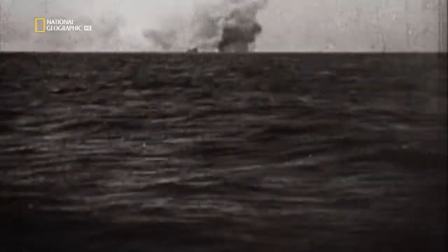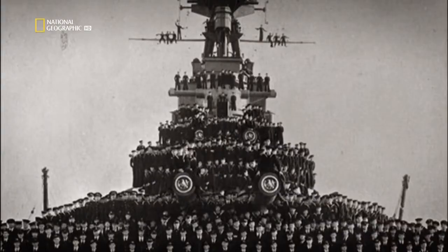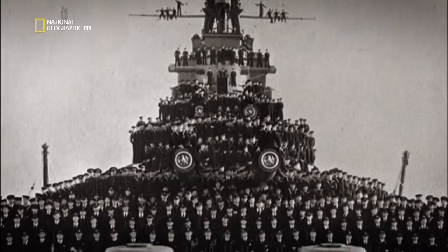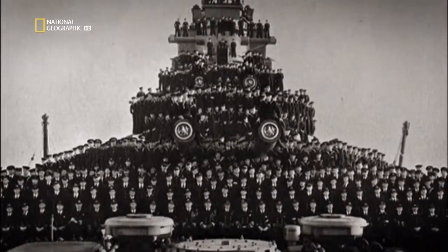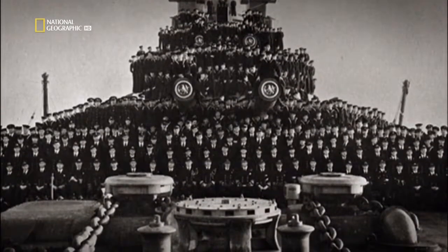It was a very nasty shock. It was probably the worst shock I had in the whole war, now that I come to think of it. In a duel that lasted only about 8 minutes, Hood's crew of over 1,400 men vanish in an instant. Only three survive.